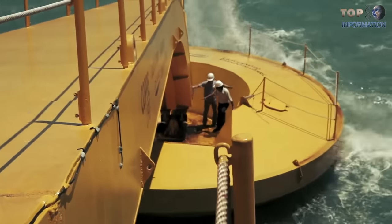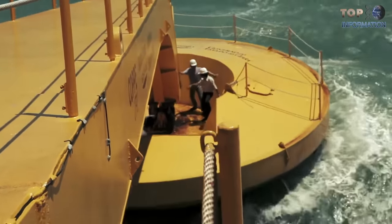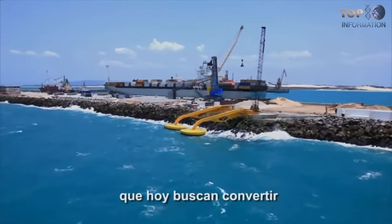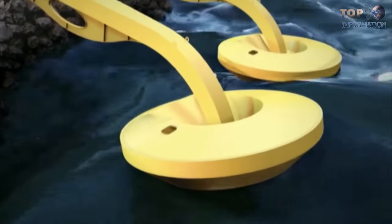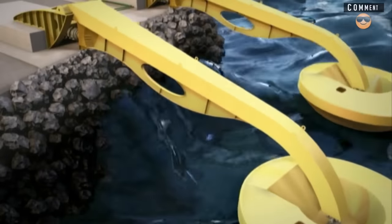This insane machine is conceived and designed by a company, Pope Subsea Technology Laboratory, located in the port of Pecém, 60 kilometers from Fortaleza, Brazil. The mechanism of working of this patented machine is very, very simple.